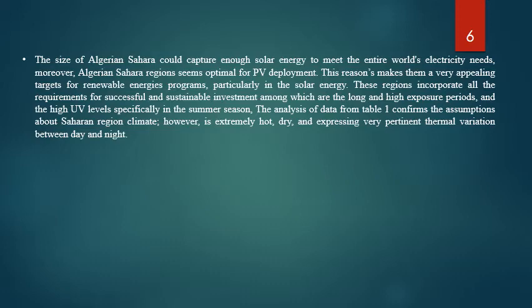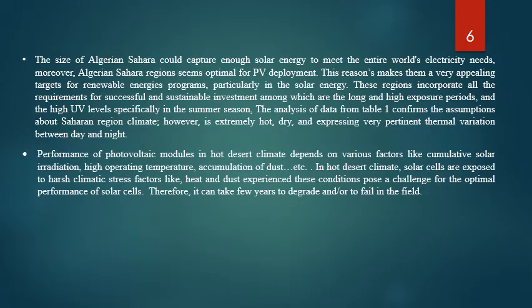The analysis of data from Table 1 confirms the assumptions about Sahara region climates. However, it is extremely hot, dry, and expresses very pertinent thermal variation between day and night. The performance of photovoltaic modules in hot desert climates depends on various factors like cumulative solar irradiation, high operating temperature, accumulation of dust, etc. In hot desert climates, solar cells are exposed to harsh climatic stress factors like heat and dust. These conditions pose a challenge for the optimal performance of solar cells. Therefore, it can take a few years to degrade and or to fail in the field.